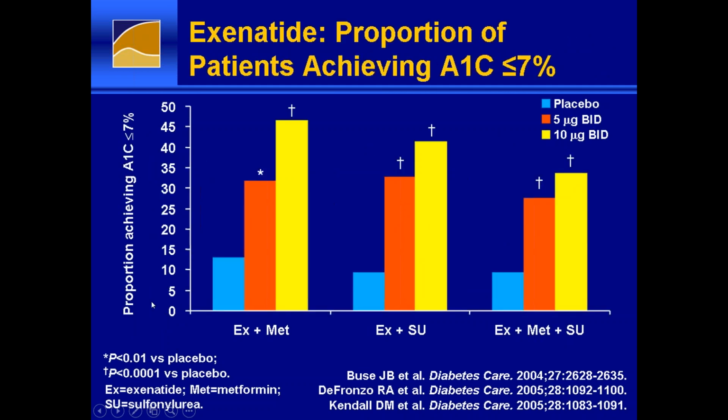And here, more importantly than just reducing the A1C levels, we asked how many patients got into that optimal category of less than 7%. And here you could see about 50% of patients with the higher dosage of Exenatide with metformin reduced themselves, almost 50% reduced themselves into the less than 7% category. So a lot of promise there.